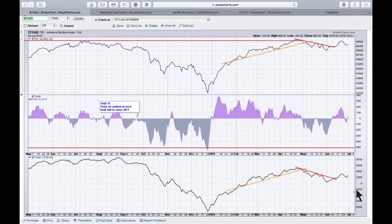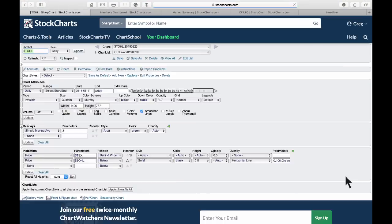Advanced decline lines. The Toronto market started to turn back up again. It looked pretty iffy last week, rolling over at the prior high, starting to break down. Now we're resurging again. I'd say Thursday and Friday's price action really started to set us up for a big run here.